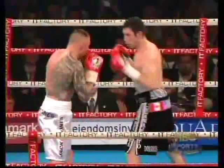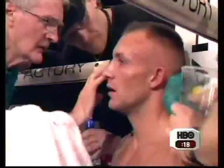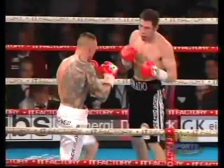Right here, you see Kessler coming back with a beautiful punch over the jab. He's doing everything right. And as you notice, there's very few clinches. Perfect right hand. Second set. Here you see Kessler land a tremendous right hand right on the chin.